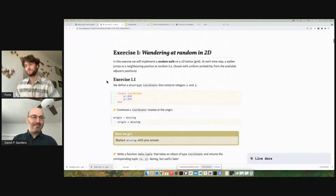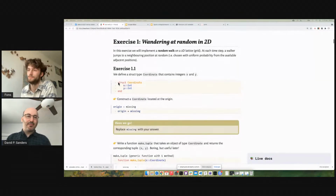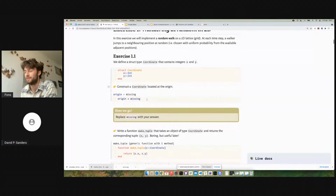So the goal of our homework is always to have a narrative. We try to get somewhere and we build up the Julia code structure slowly, and we have them involved in every step of the process. Something we very commonly do is define a struct, and then ask them to do something with that data type. This would be a homework about random walks in 2D. We define the struct coordinates, and just to get them used to structs in Julia and our data type, we ask them to construct a coordinate located at the origin.